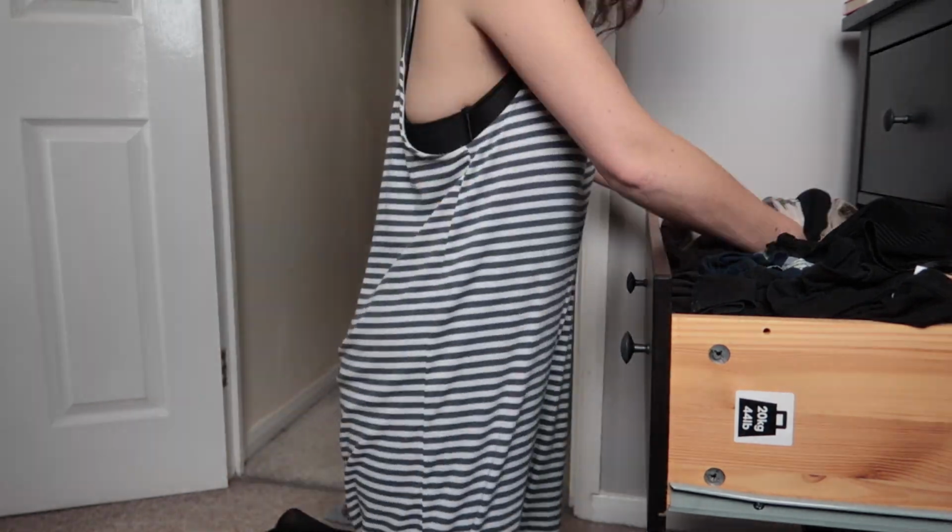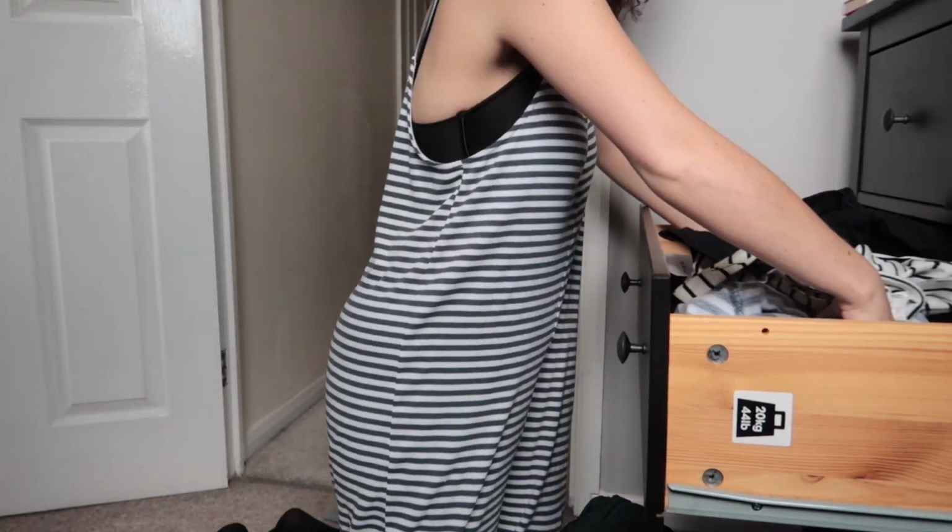Does anyone label their drawers? I'm so tempted to label my drawer with exactly what is in here, so I don't put what's not meant to be in there again. Does that make sense?